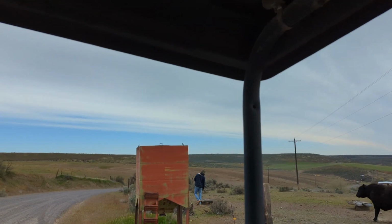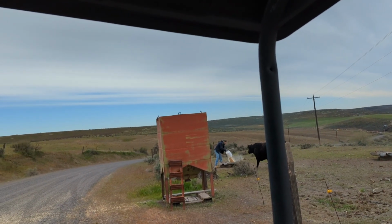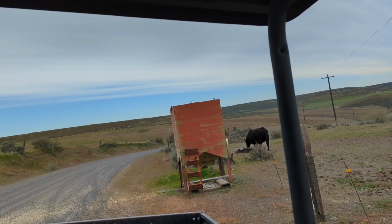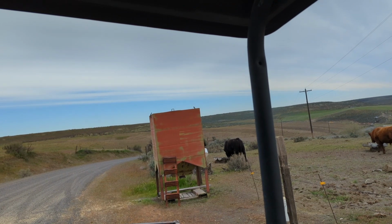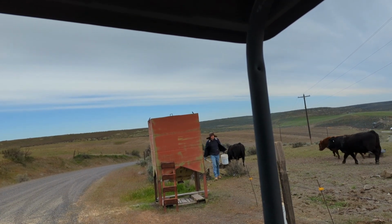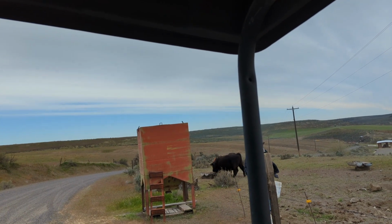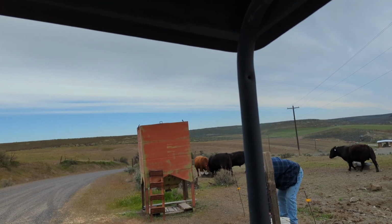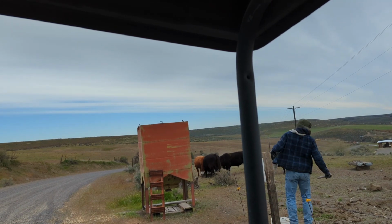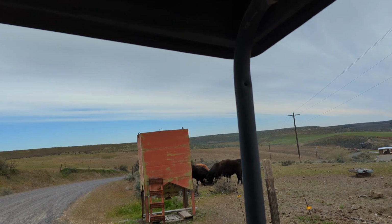But fortunately I'm able to get the feed all in and get myself back out of here. Got one more bucket to go. Basically trying to hustle up and get the job done. This is probably my least favorite job on the farm at this point. Going in there with these bulls, I just feel like it's such a dangerous thing.